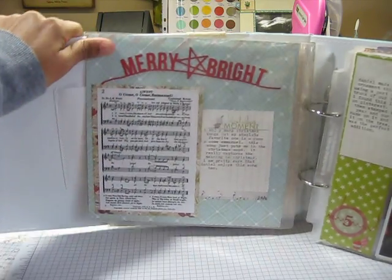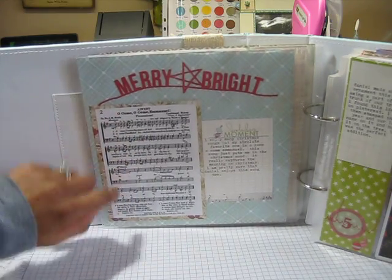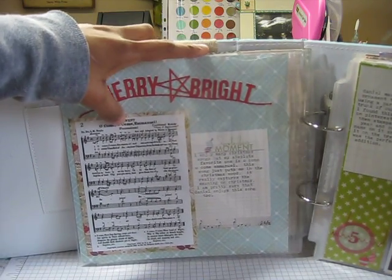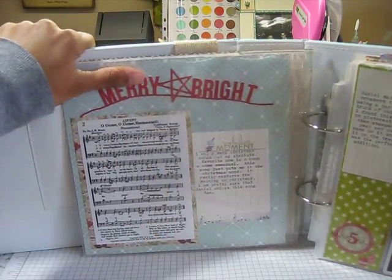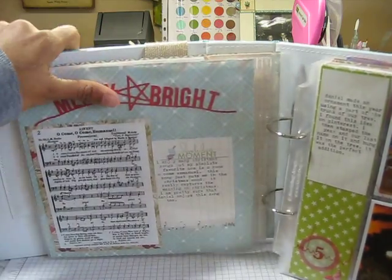And then here I printed out, just on some photo paper, my favorite song, which is O Come Emmanuel. I love that song, Christmas song. I guess not just a Christmas song, but I love it around Christmas. And then I did my journaling here again, with typewriter. Love it. And so that was all day 4.